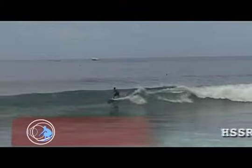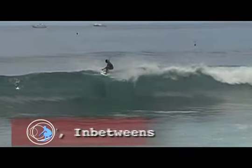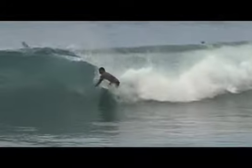Our HSSR wave of the day goes to this surfer, taking off on the wave, right in Inbetweens. Nice floater. Too bad he doesn't have enough wax, and he's going to hug that board, taking down a Davy Jones block.